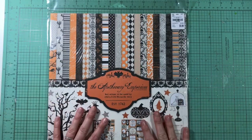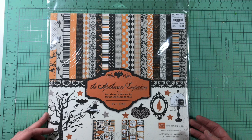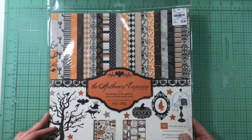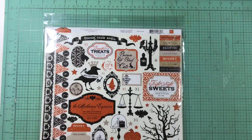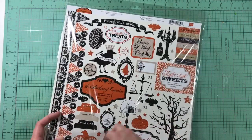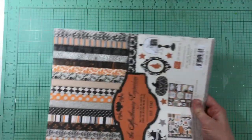This is the last thing that I picked up at Tuesday Morning. It's called the Apothecary Emporium. This was made by Echo Park. I'm looking for a year. I'm pretty sure this is from like 2015, 2016. This is older. But it's this pack of paper, and it comes with some cut-aparts and some stickers, and it was $5.99.